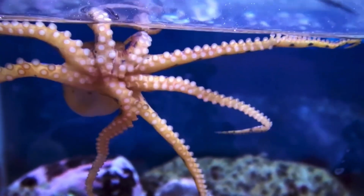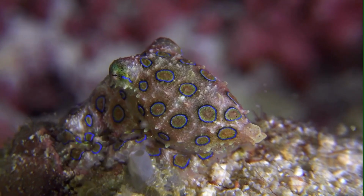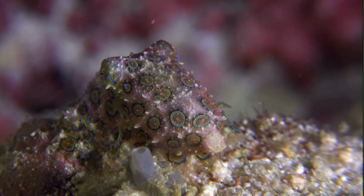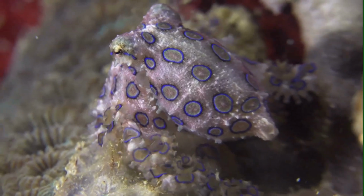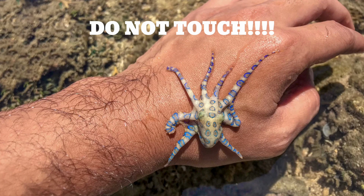Additionally, the pet trade, coupled with habitat degradation and climate change, raises concerns about wild populations. While official population data are scarce, marine biologists worry that growing demand and habitat loss could drive declines over time. For those who encounter a blue-ringed octopus in the wild, caution should always be the rule. Admire them from a safe distance.